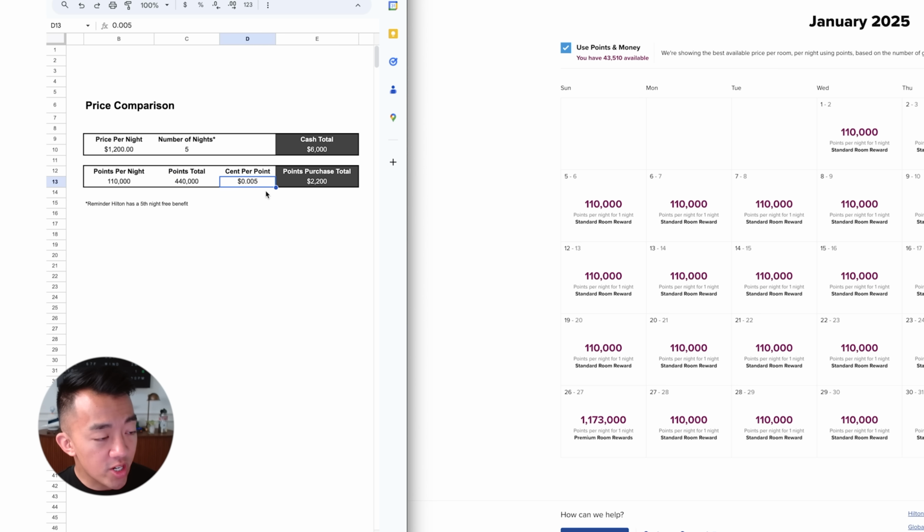And what I mentioned earlier in this video, you can buy Hilton points at 100% bonus at half a cent per point. And so the total cost to purchase points in this case is $2,200. If you paid cash for the hotel stay, it will be $6,000 or more. So in this case, it makes sense to purchase Hilton points for this stay.